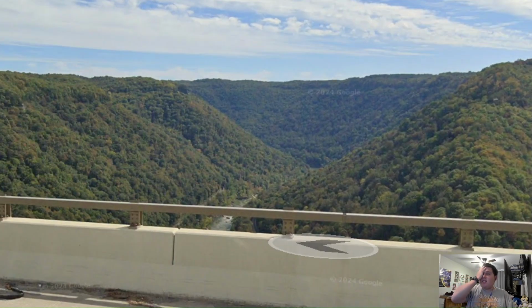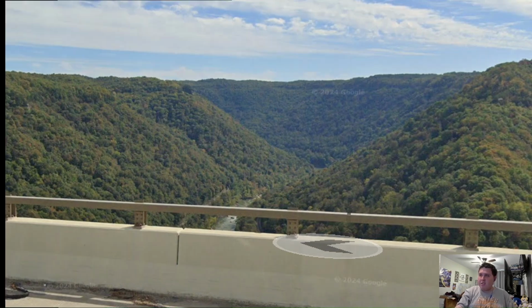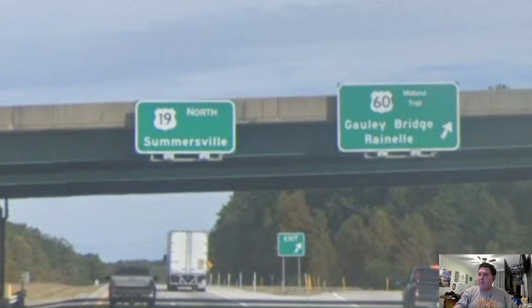And then here is a pretty tall bridge. We're crossing over the New River here, and wow, this is giving me vertigo. I would not want to drive over this bridge. And here we meet US Highway 60 in the middle of nowhere, and it gets really bad control cities, and we're still signed north for Summersville.